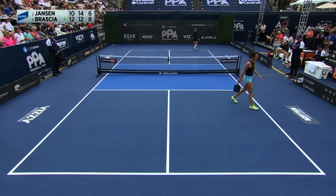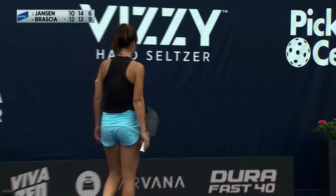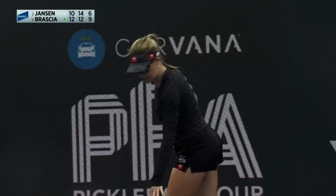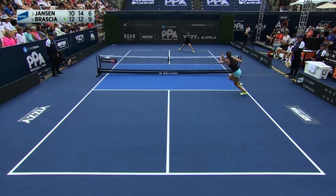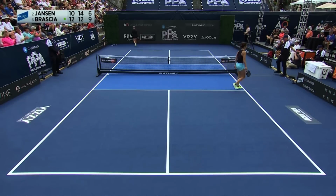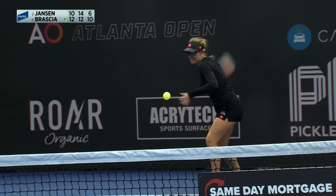Mary Brascia with number 9. That's the first time we've seen Mary go right at Jansen. Right straight at her for the first ball and then opened it up with the second pass. Huge point for her. 9-6. Time in, 10-6. Match point for Mary Brascia.